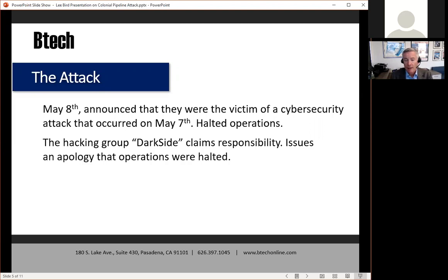Interestingly enough, and I'll talk a little bit more about this, President Biden did issue an executive order last Wednesday, and one of the first parts of this executive order is the disclosure of these types of events from private industry to the government. So this will be interesting to see how this all shakes out.